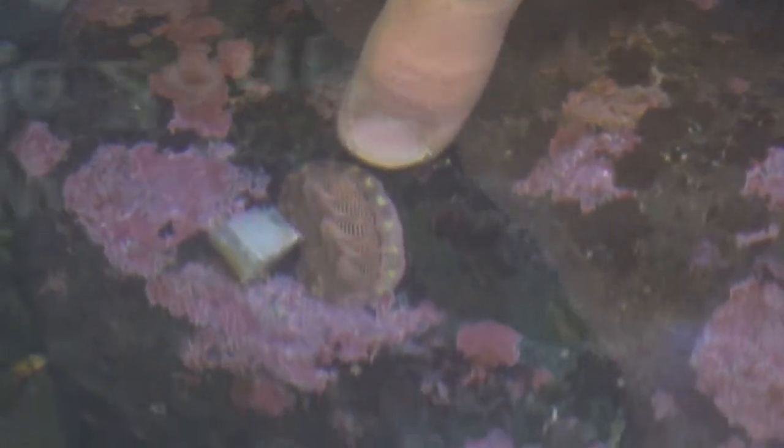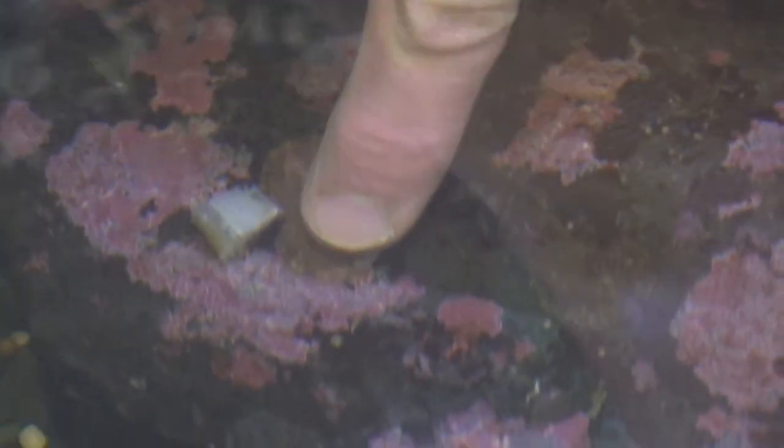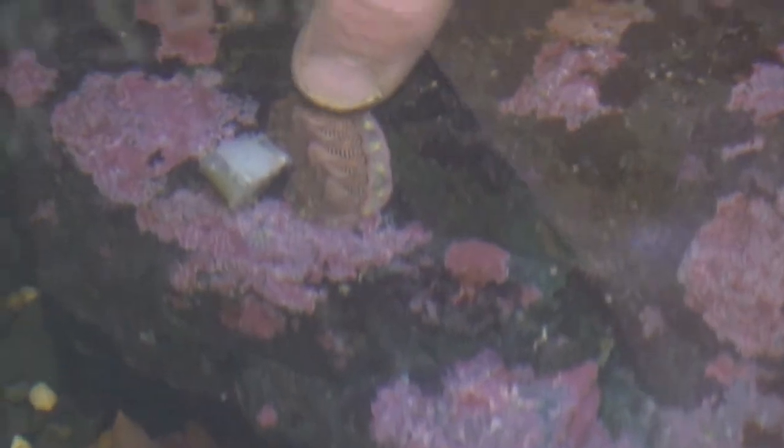Come on. Focus, please. Woohoo! There we go. I think it'll help more. There we go. Very good. This is a lined chiton. Sorry for that really blurry minute for a second.